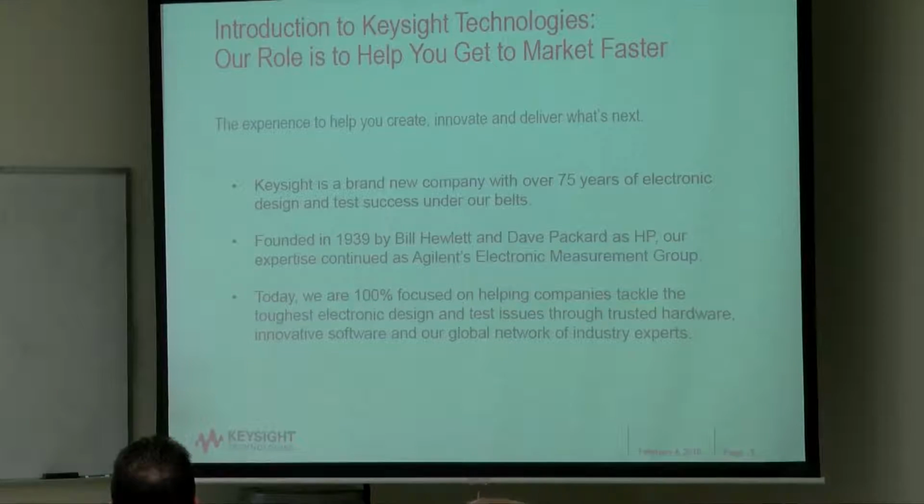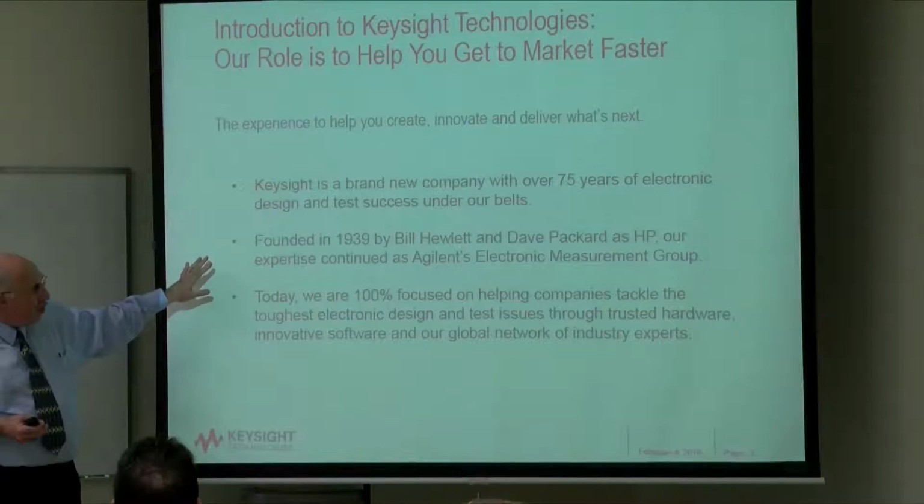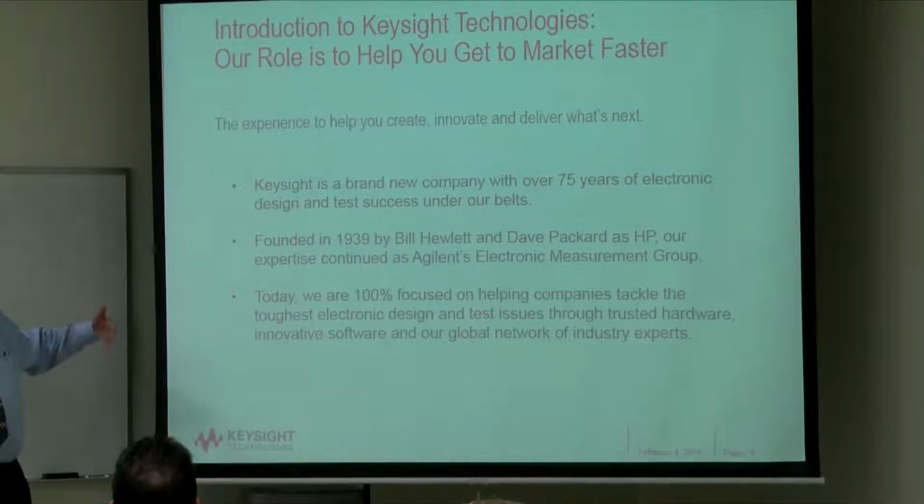In the intervening years, Agilent built up a very strong, what they call life science group, which is more of the type of instruments you'd find in your biology building. NMRs, chemical gas chromatograph types of analysis, drug testing, eventually moving into DNA sequencing. And guess what? The electronic measurement part was a distraction to the life science. So about a year and a few months ago, we were spun off from Agilent, and now we're Keysight Technologies.